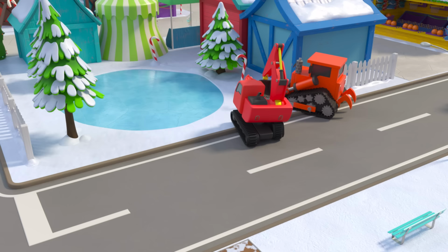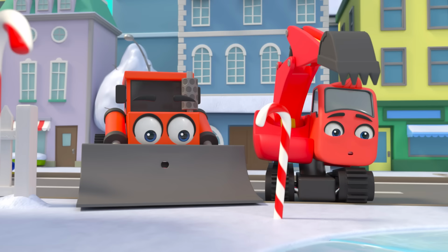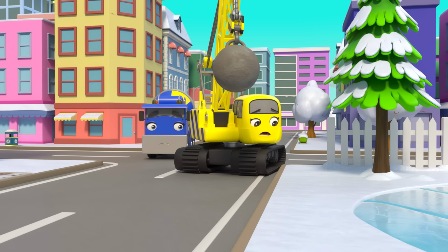Oh no, the blocks are rolling away. Now the wagon is stuck on the frozen pond. What are they going to do? What's that sound? Oh no, the blocks fell through the ice and sank into the pond. How will they build the arch now? Poor Mr. Rubble.